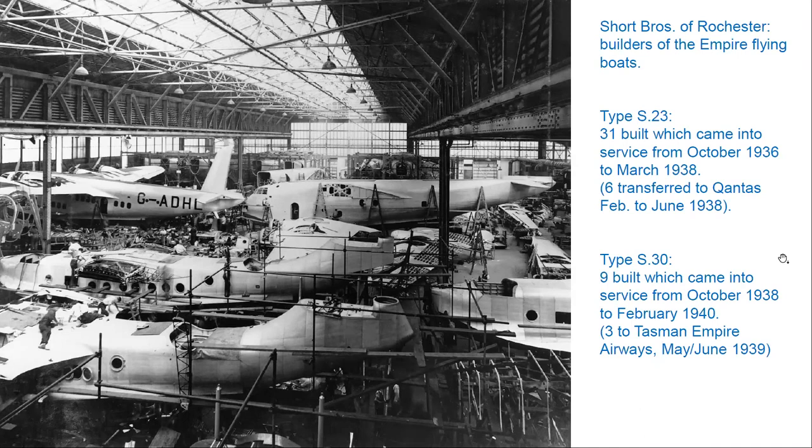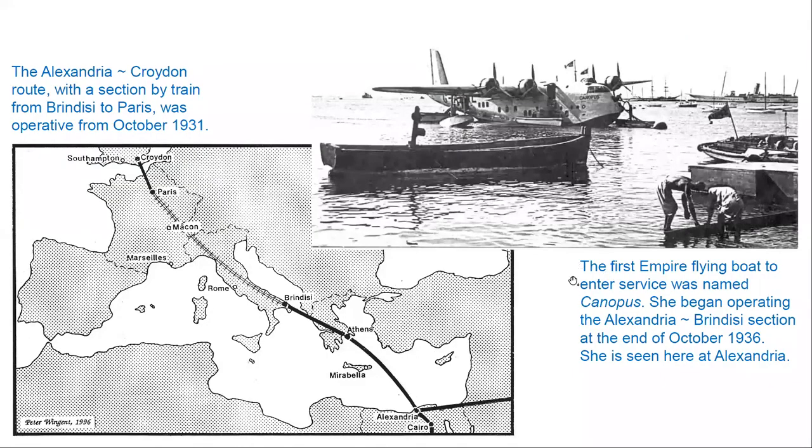But they didn't all arrive at once. The Canopus went into service in October 1936, and although I said 28, they actually built 31, because they had to replace one or two that crashed. It wasn't until 1938 that they had a full fleet, and then they built some larger ones, long-range ones, to fly the Atlantic.